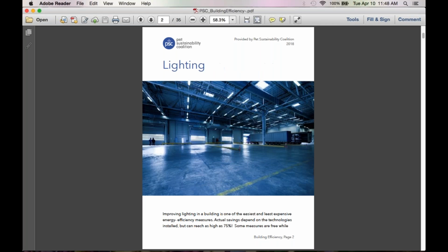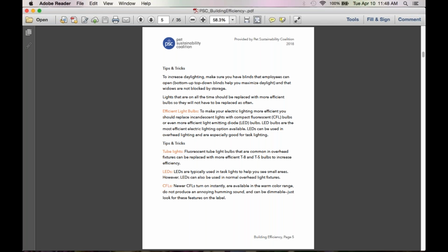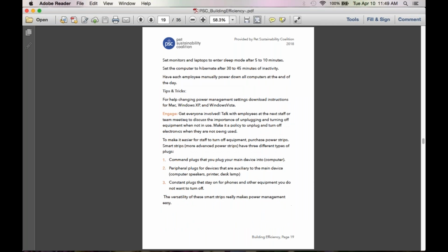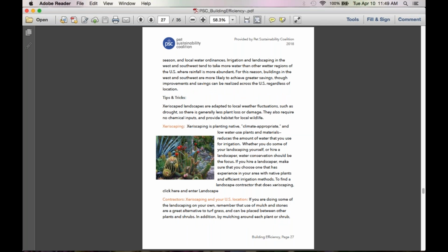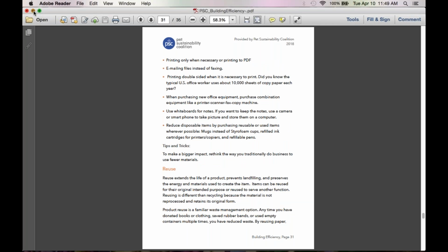And then we have a 35-page guide that really walks you through the best practices in lighting. It gives you tips and tricks of how to implement the changes, as well as resources that you can go to to actually implement this stuff. It looks at heating and cooling. It looks at office equipment, water, waste reduction. This is a huge resource that was developed for years by Natural Capitalism Solutions that we partnered with to customize for the Pet Sustainability Coalition. So the depth of some of these resources is absolutely massive.